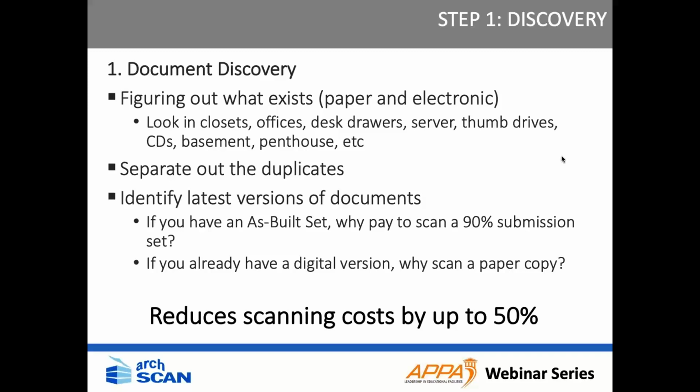Often we need to look in closets and offices and desk drawers, on the server and thumb drives and CDs. We look at documents hidden in the basement, in the penthouse. I mean, there are documents squirreled away all over the place, and we need to figure out what exists. So that discovery phase will help us get the big picture.